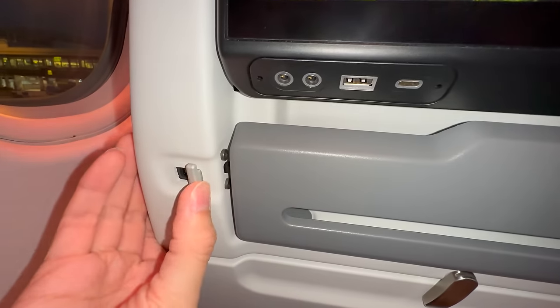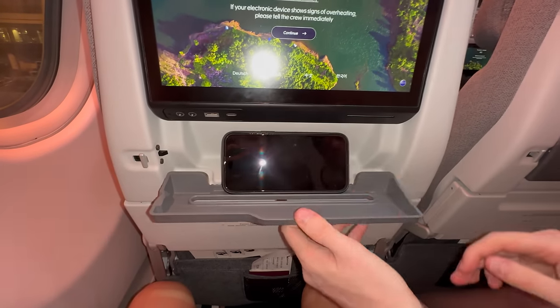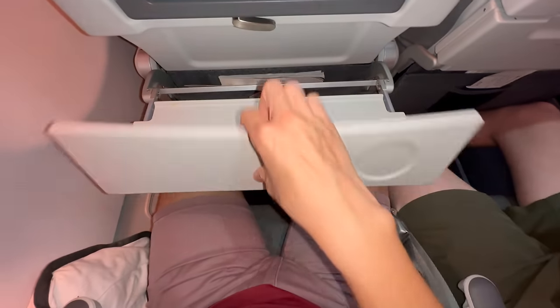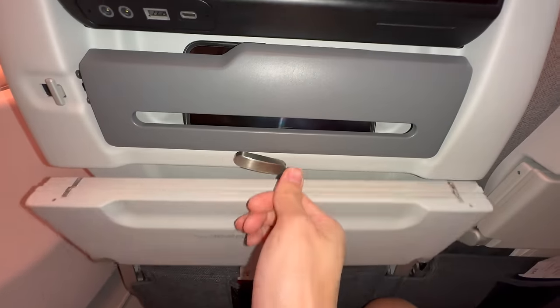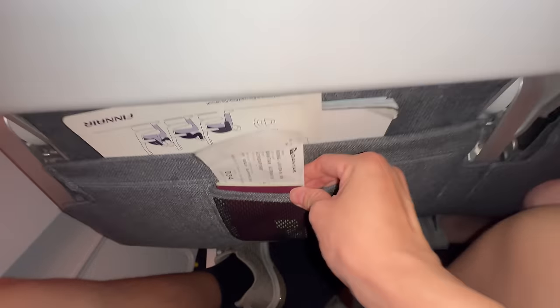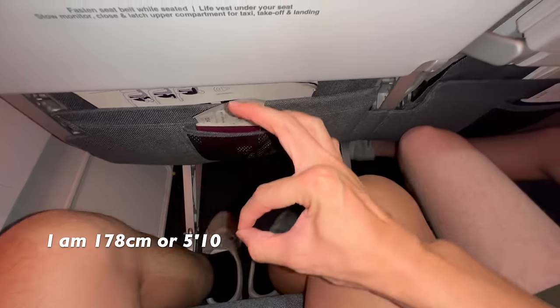I'll now quickly go through the seat features. You've got a touchscreen TV, USB ports, USB-C attached to it, and a small storage compartment right underneath the TV that fits your phone and passport. Tray table can be folded in half and moved back and forth. Down there you'll find a seat pocket. Inside is a Finnair safety card and a Qantas in-flight magazine. A separate pocket for your personal items like your boarding pass and mobile phone.